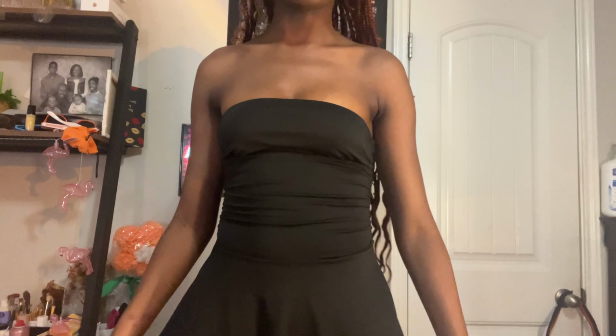Okay, so the next item I have is this dress. It has 2 layers, so you don't have to worry about it being too thin or flashing somebody. Here's the bottom half. It's a nice dress. This is my first time ever ordering a dress off of Shein, so I was like, not bad, not bad, I'm not gonna lie. Next, we got this little t-shirt that says a little bit dramatic.